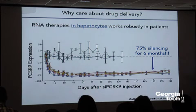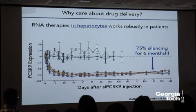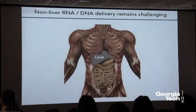The reason why this is important is because if you compare this to an antibody-based therapy, this makes RNAi competitive now for antibody-based targets, at least in the liver. This is liver data. Okay.